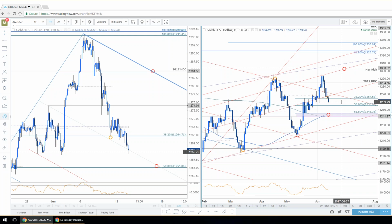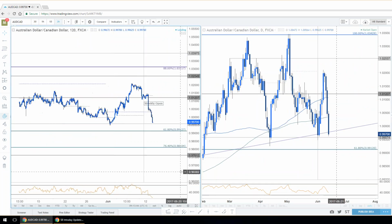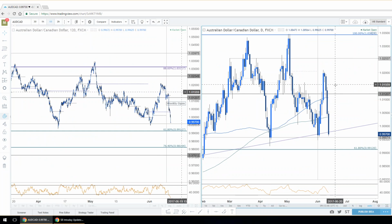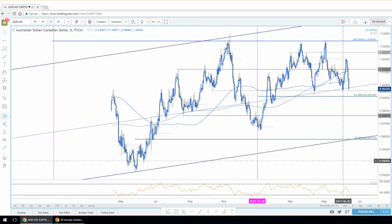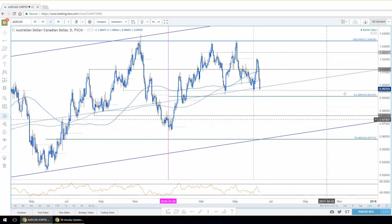Going in the order that we came, Bangani wanted to look at Aussie CAD. Let's see here. It's been a while since I've checked this out, so bear with me one sec. I'm going to go right on the fly for you.